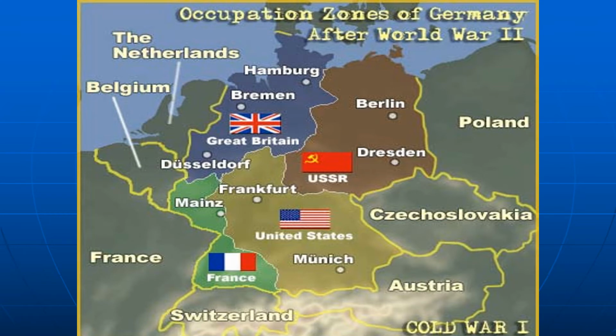So as we looked at yesterday, you can see this is how Germany is going to be divided right after World War II. You've got the Russian area there on the east, a large area for the United States, France with the Alsace-Lorraine, that area that they've fought over for many, many years, and then Great Britain's area there on the northwest.